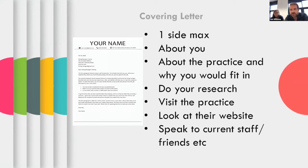So a covering letter. If you don't know what a covering letter is, essentially it's an introduction to the practice, to the role that you're doing, about you. It's a really powerful thing because I think CVs can be quite stale, and more or less, if you've made your way through GP training, your CV and the next person's CV are likely to be quite similar. So your covering letter is your way of standing out to the practice.